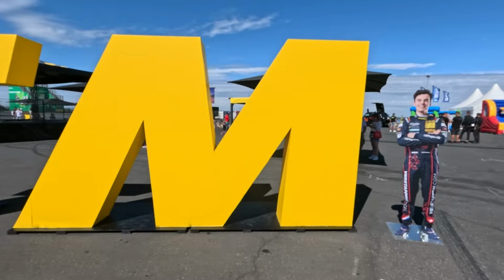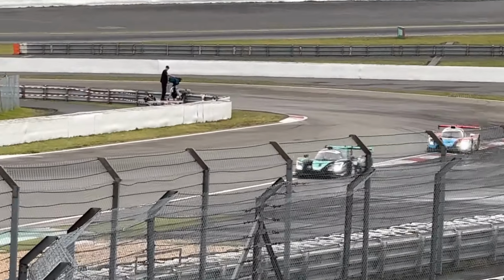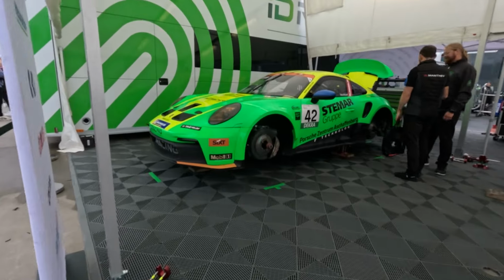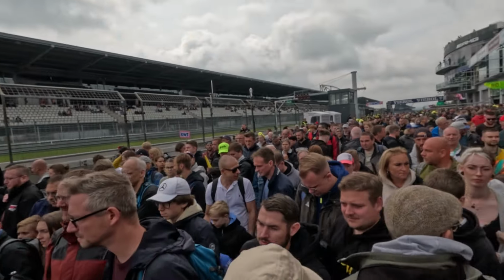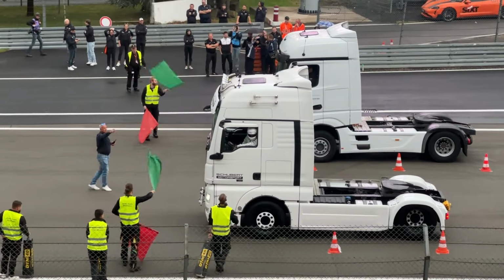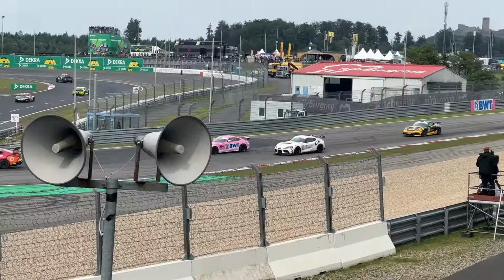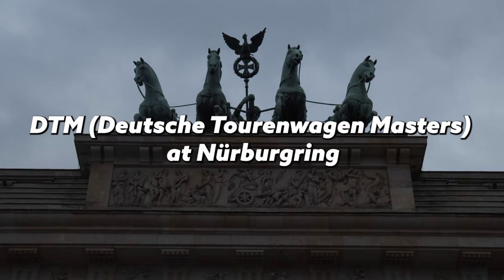This automotive experience at the Nürburgring had always been a dream of mine since watching the F1 cars go around here on TV when I was a kid. And here I am, experiencing a DTM event. And what an experience this was. We had pit lane walks, track safaris, paddock adventures. We even saw trucks racing on the straight in this stop and go competition. The whole place was crazy and the vibe was incredible. This place is next level. Let's get into it.